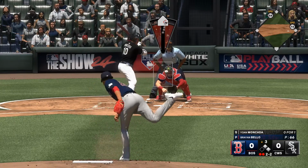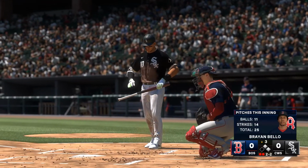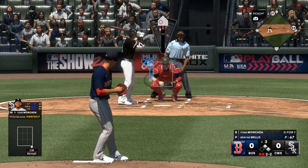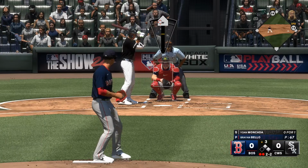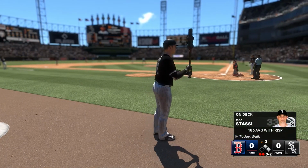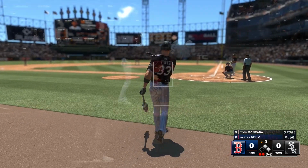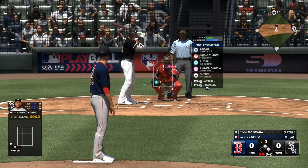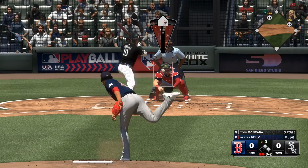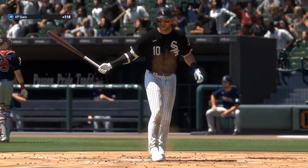Two on, 2 outs. Gets a piece and stays alive. Righty delivers. That one missed. Max Stassi up next. 8th pitch of the at-bat coming up. Got him looking. That's a strikeout. On to the 4th. Still scoreless.